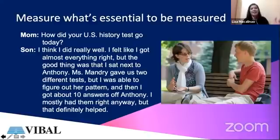The mom, a friend of the author, asked, "How did your US history test go today?" The son replied, "I think I did really well. I felt like I got almost everything right. But the good thing was that I sat next to Anthony. Miss Mandry gave us two different tests, but I was able to figure out her pattern. And then I got about 10 answers off Anthony. I mostly had them right anyway, but that definitely helped."